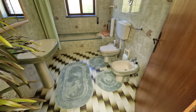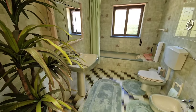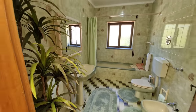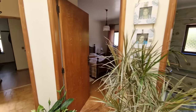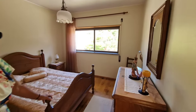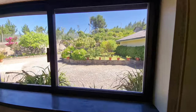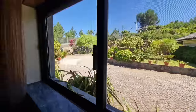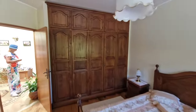Full bathroom, with bidet, WC, tub, shower, and washhand basin. Are there shutters on most of the windows? All the windows have shutters. Okay. So we call it persianas. Persianas. So this is the second bedroom. Again, it's a double with large built-in wardrobes.